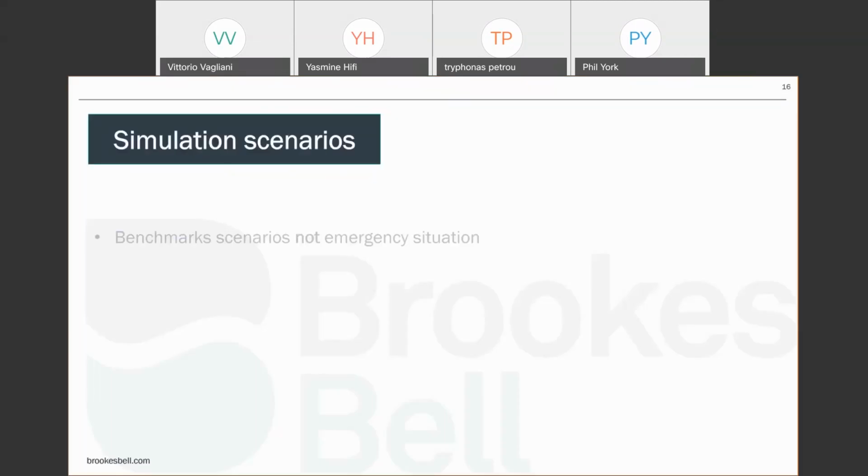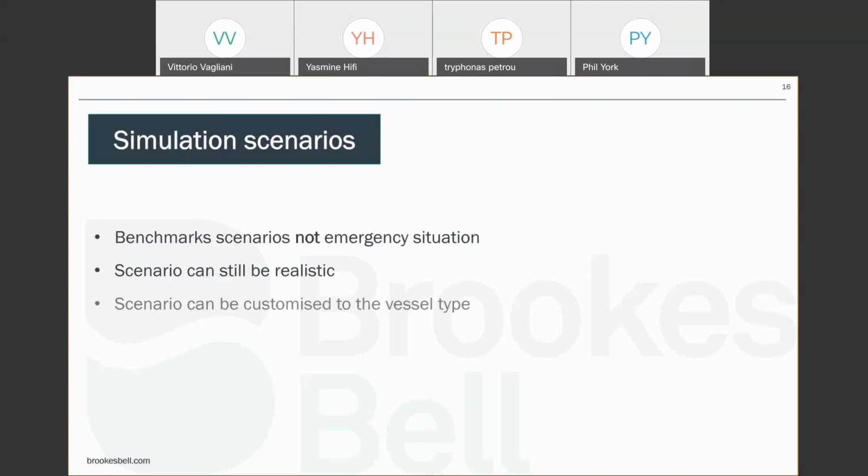One very important aspect to keep in mind is that we are not modeling emergency situations. Human behavior in emergency situations is extremely complex and very hard to model. Having said that, this does not mean that we cannot have realistic scenarios. The scenario can reflect the actual configuration in which the vessel operates. They can also be customized. If we are looking at a vessel without passenger cabins, for example, then a night case is not applicable.